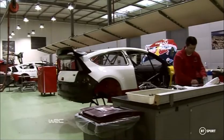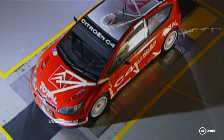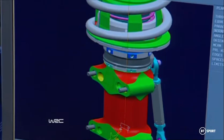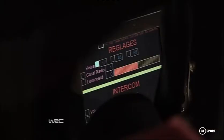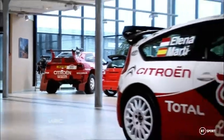The first thing is to transform the body shell for stiffness and safety. We modify the center of the body shell to transform the standard car to four-wheel drive, because the C4 is a two-wheel drive. We must design new suspension, new transmission with a new gearbox, and we improve, of course, the engine, and we add a turbo. The transformation of the road car into the rally car takes place at the Citroën headquarters in Paris.